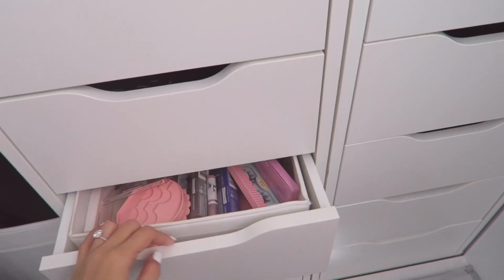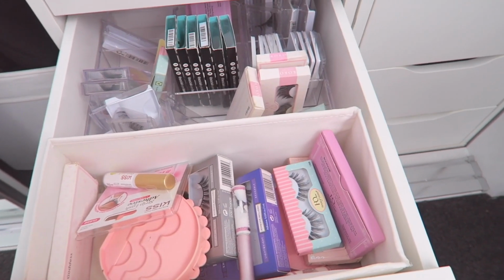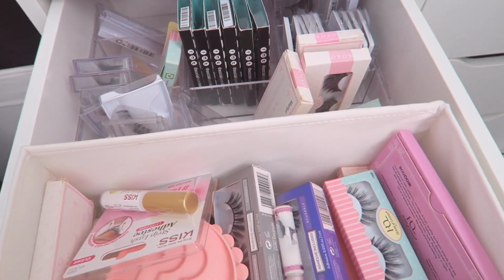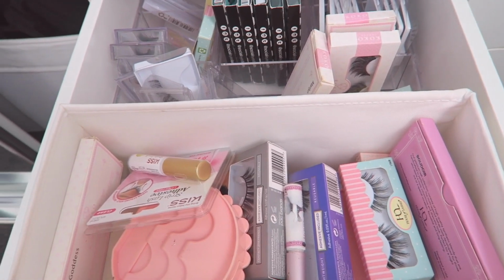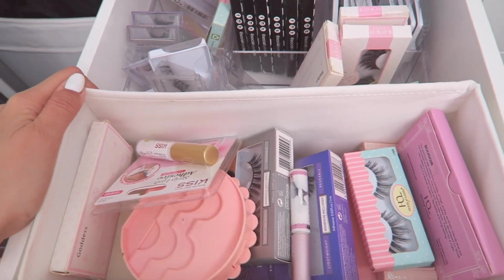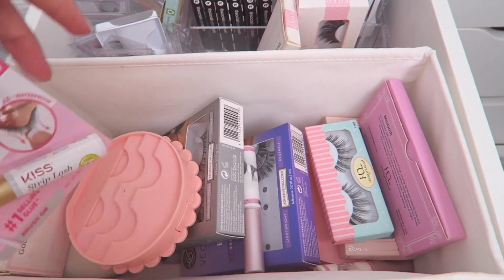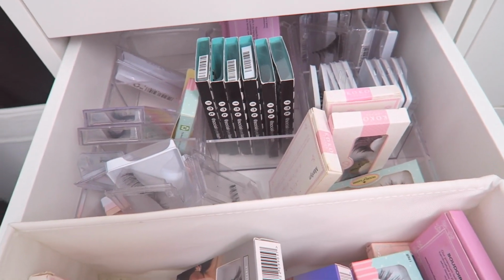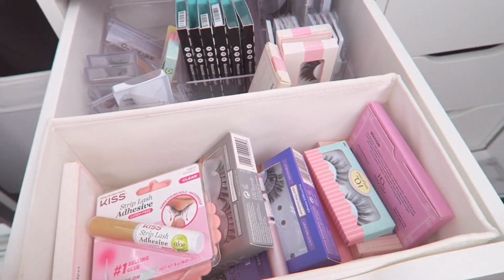Moving on to the next drawer now. As I said, this is my lashes drawer. I don't really know what I'm going to do with this drawer just because I don't really wear lashes like these, because obviously I wear lash extensions for the time being, but I'm probably just going to clean it up a little bit and organize everything. So I'll probably get through this really quickly, so let's go ahead and do that now.